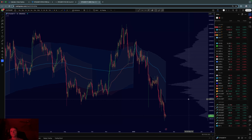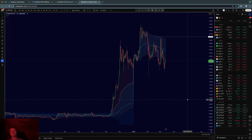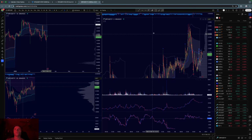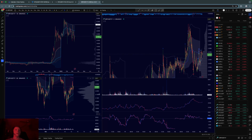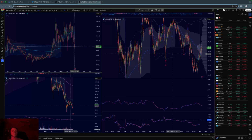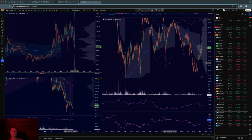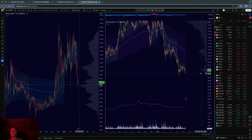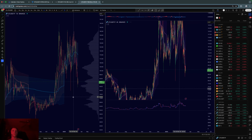ETH. I think one alt that does look interesting is XRP. It's holding up really well compared to all these other coins. But again, I'm not really trading alts that much recently. They just don't look great for intraday trading.